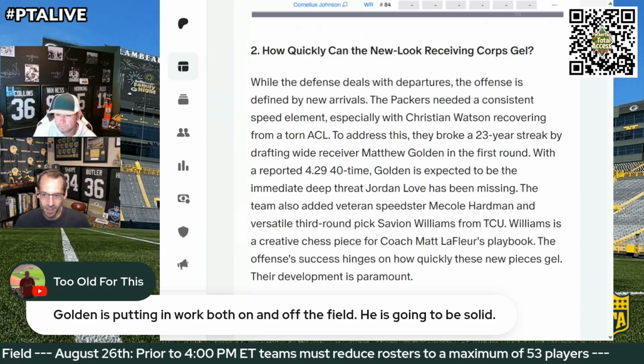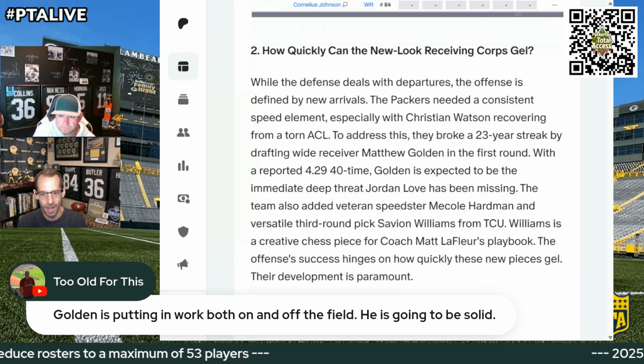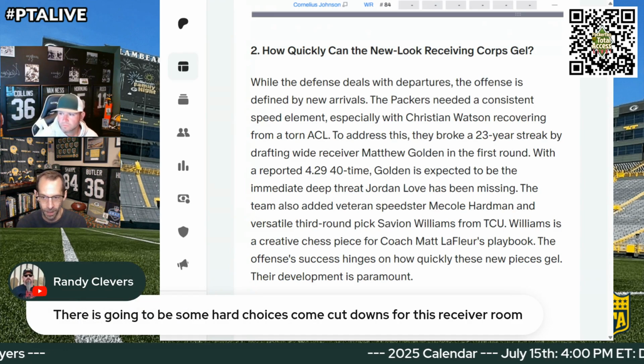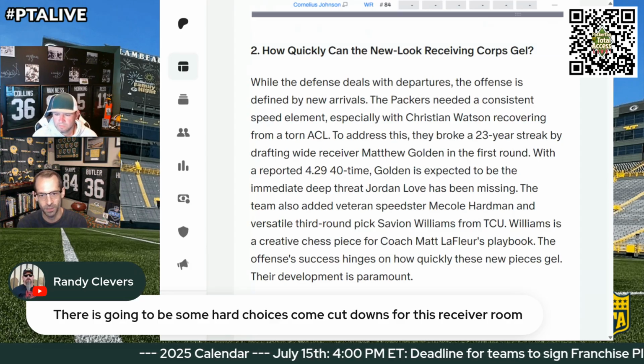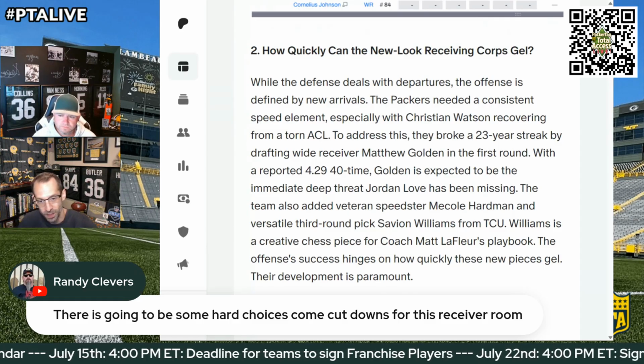And if you look at some of the tape that you've seen, at least to me, man, the first thing that always jumps out besides the speed and the hands is just the route running ability for a rookie receiver to run that compressed, that condensed, not waste a lot of motion. He's just fun to watch. So it'll be cool to see him at full game speed. Can't wait for that first preseason game against the Jets.